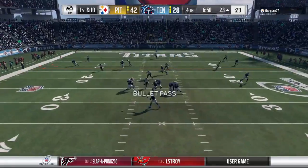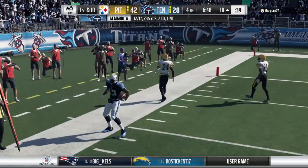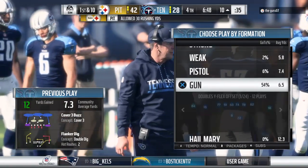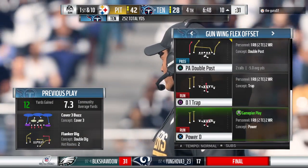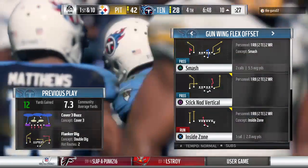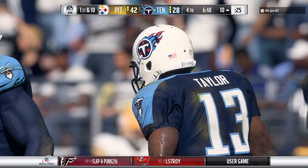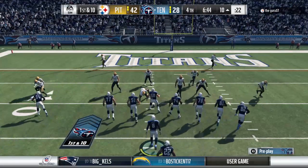On 1st and 10, here's Mariota. Throw taken in by Taylor left side. And he is out of bounds right around the 10-yard line. It's a nice pickup of 12 yards, and it gives him a 1st and goal. And it's 1st and goal now, but still 10 yards to go.